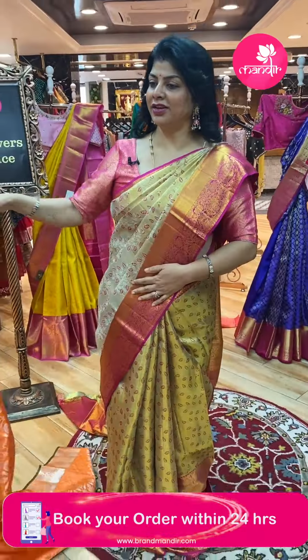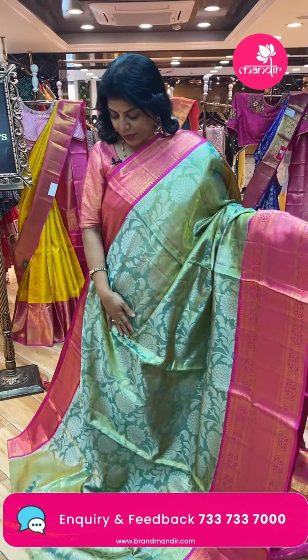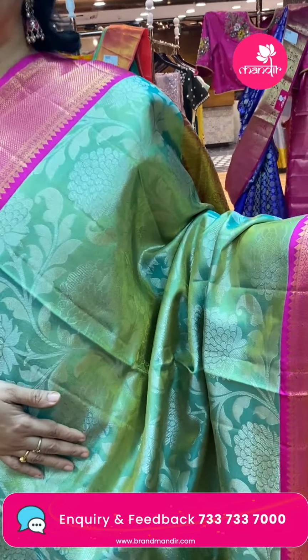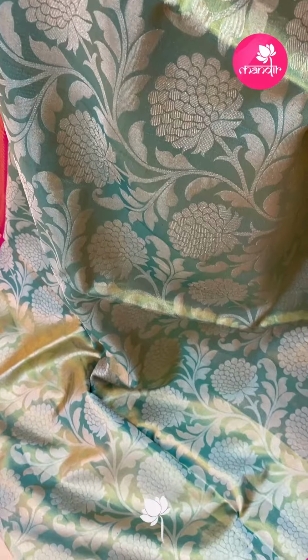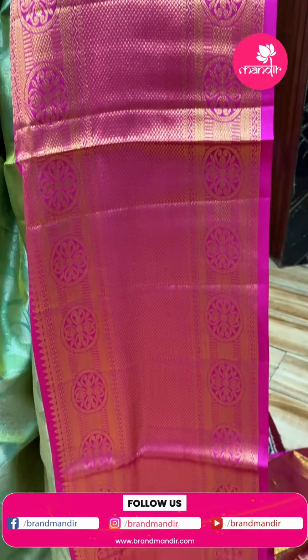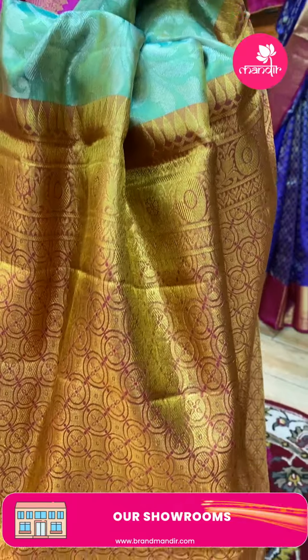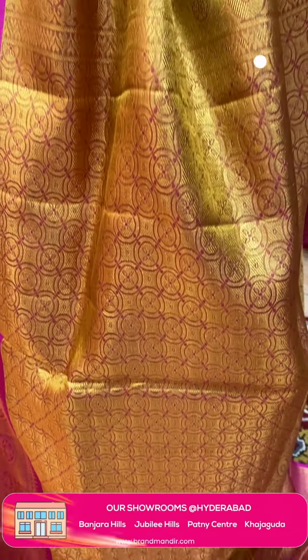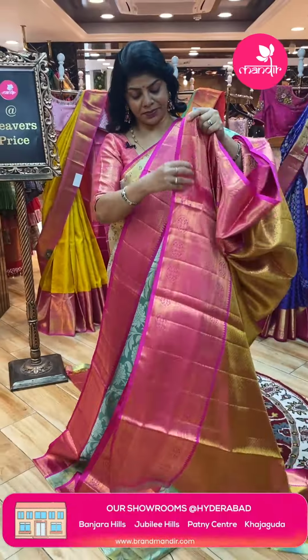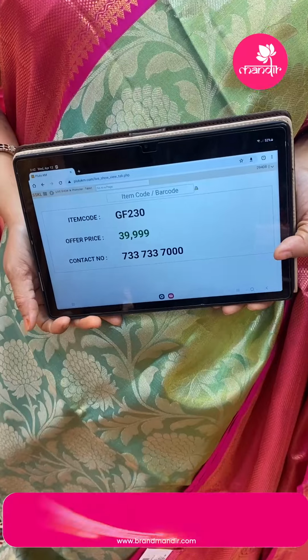Yes. Next saree. Wow. Pista green and pink. Beautiful florals. It's a tissue saree. Big, big florals, stems and leaves. Border contrast with diamonds, florals with stripes. Pallu contrast, tissue pallu, kadi with embossed rounds. Contrast tissue blouse with border. Pricing: 39,999, GF230 is the code.